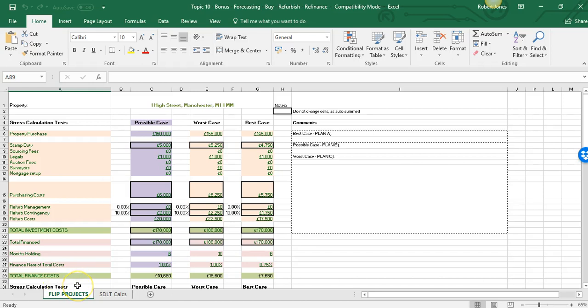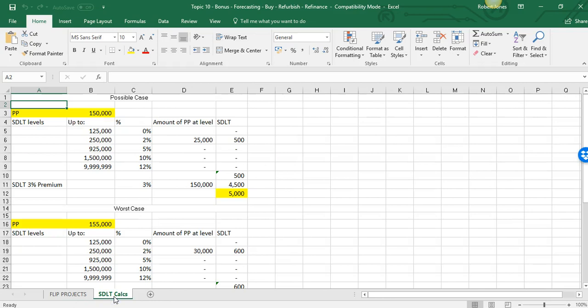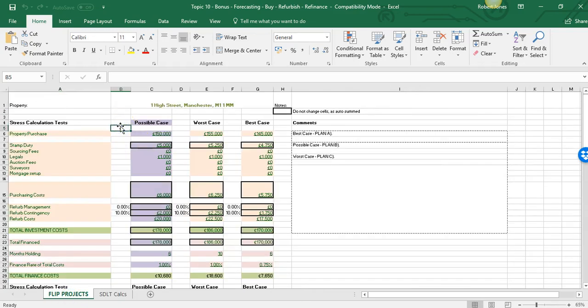Similar to the buy to let forecasting sheet, we've got a couple of different columns here. Primarily we're focusing on the flip aspect, and then we also have the stamp duty land tax aspect. Again, if this is the first time you've seen it, go back to the original buy to let forecasting video, and that'll give you some context for what all these figures mean. So, flip projects: let's start at the top and work our way down.